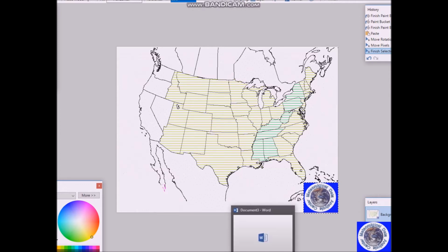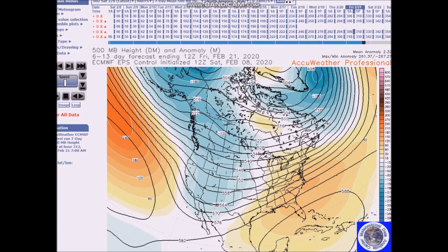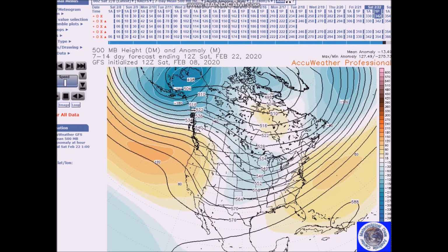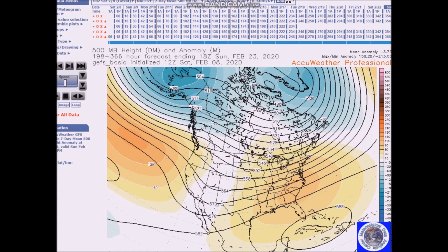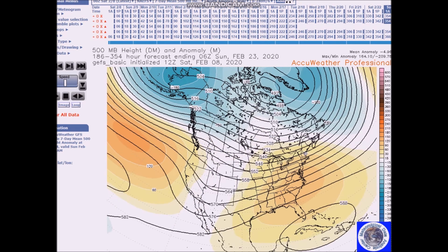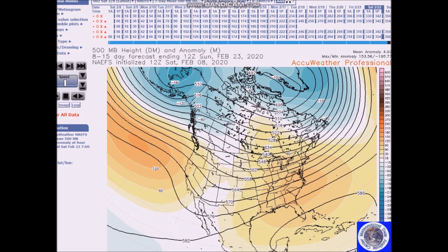Looking at the period for February 21st to the 25th, as we come to near the end of meteorological winter, the pattern remains still locked in place. This is the GFS, which has weak tendencies for a trough here in the east, trough in the west. We have our upper low here. This is how it should be, but heights still remain below normal across the high latitudes. Now we look at the GEFS and the European ensembles, or is that the NAEFS? They have a flatter flow with near to above normal heights.